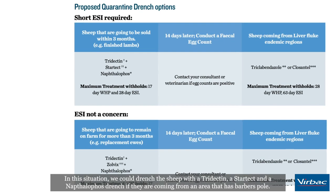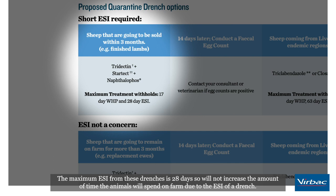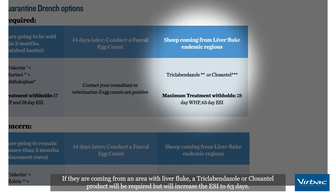In this situation, we could drench the sheep with a tridectin, a startex and an aphthalophoros drench if they are coming from an area that has barber's pole. The maximum ESI from these drenches is 28 days, so will not increase the amount of time the animals will spend on farm due to the ESI of a drench. If they are coming from an area with liver fluke, a triclabendazole or closantel product will be required, but will increase the ESI to 63 days.